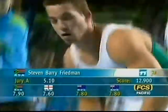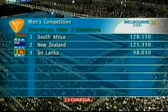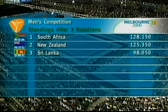Stephen Friedman, 5.1 given as the degree of difficulty. Halfway point, and the difference between South Africa and New Zealand is 1.8 marks.